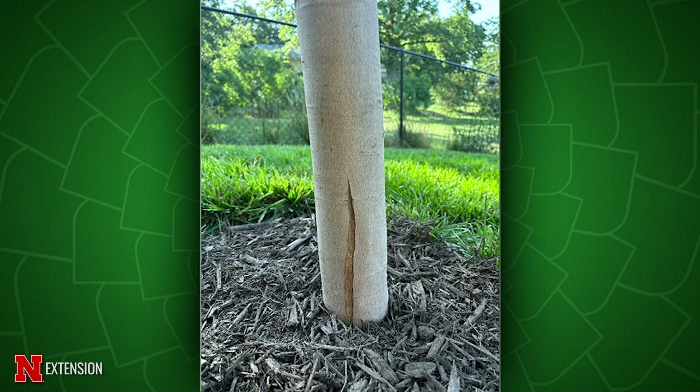So my guess is we probably don't have a nice flare because it's probably planted too deep, and the crack is just a secondary thing that we're seeing as a result of the planting depth issue. Now, the thing to keep in mind is trees are not always going to die when they're planted. They're going to try to limp along as long as possible and try to survive.